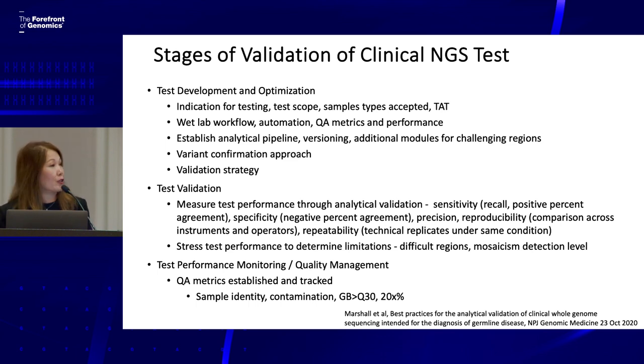The test validation, as I talked about, needs to be very thorough. And we should also remember that with very high throughput testing, any weakness in your pipeline, both wet lab and analytical, is going to be exposed with high throughput. So you have to make sure that these processes have been tested and stress tested as much as possible with volume, with difficult regions, and level of detection. And then the test performance needs to be monitored, as I've mentioned, with QA metrics established and tracked. And also importantly, sample identity and contamination, to ensure that you're not having sample mix-up. And I'll talk about this a bit later as well.